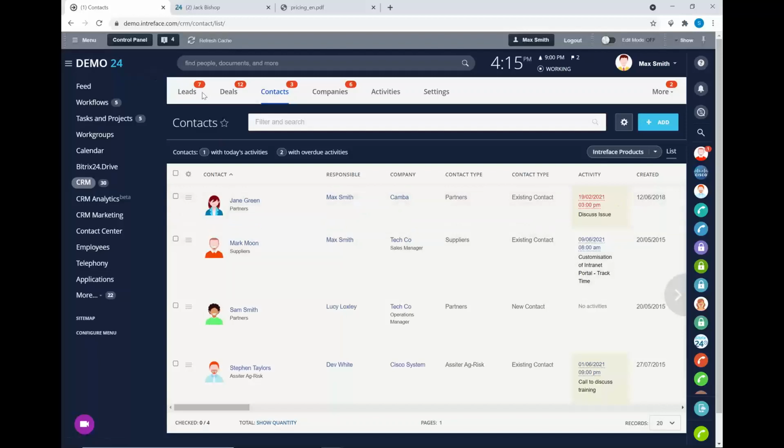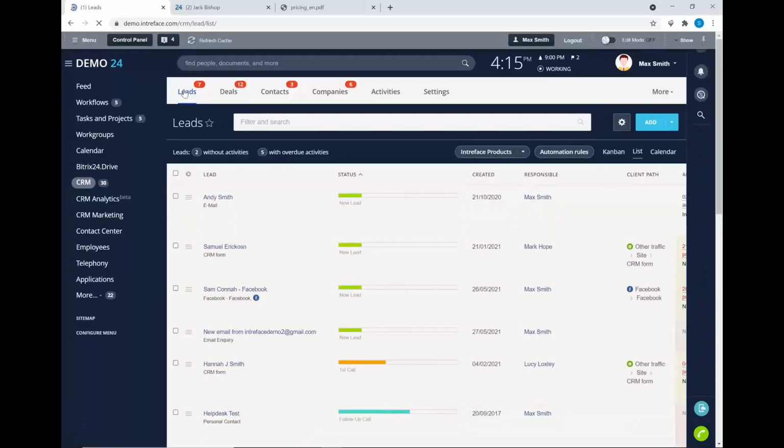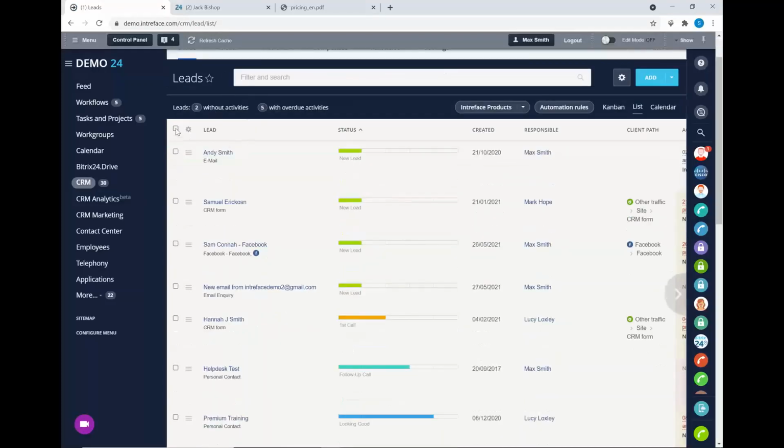Okay, within the system as well, if we just go into the CRM lead area, this could be a very common area where maybe you manage outbound calls, so you might want to call certain leads within your platform. So what you can do is create your own call lists. I might want to select certain types of leads in here that I want to create a call list for one of our team members for.